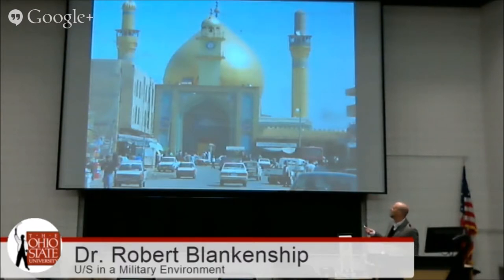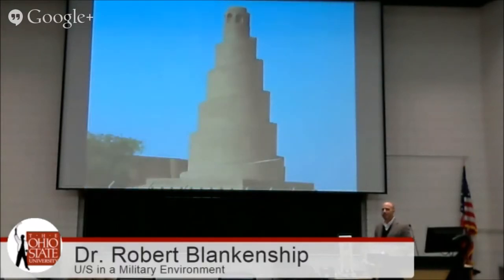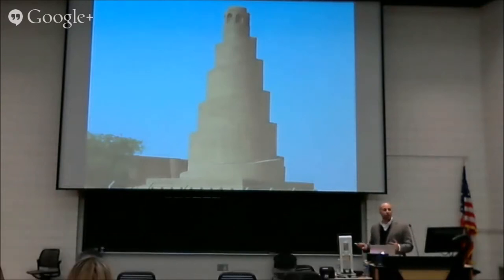Unfortunately, after our unit left Samara, about 6 months after that, there was an explosion there that demolished half of the Golden Dome. Some other sites that we were responsible for maintaining in Samara: this is a spiral minaret. It has been around for a couple thousand years, an absolutely amazing structure. Luckily, we were able to talk to some of the religious leaders to get special permission to go up on the minaret and take a look around.